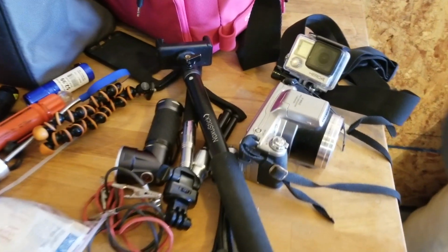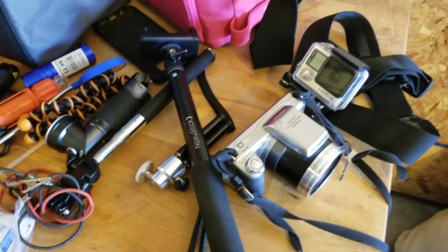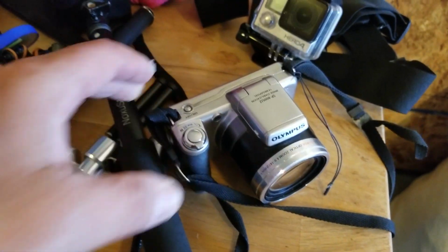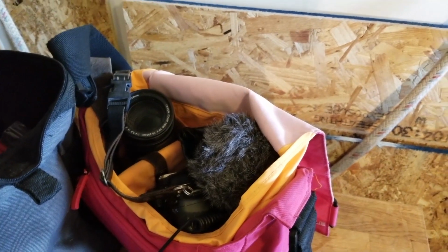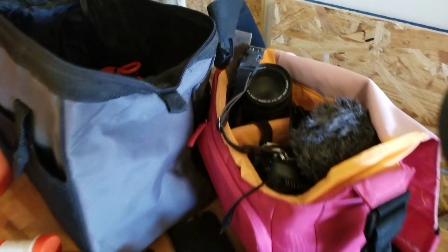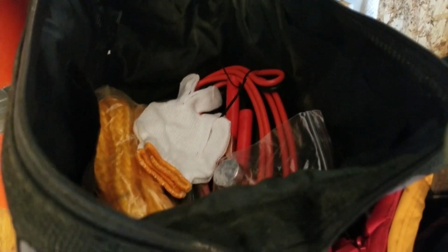Here's some of my camera equipment, selfie sticks and whatnot, so I can make some videos for you guys. I've got the GoPro, my little workhorse, this Olympus, a DSLR that I borrowed from my daughter. So that should keep me busy. I also have my phone going now, videotaping this, and an old phone that I can use too. In here I've got some jumper cables, a little tow line.